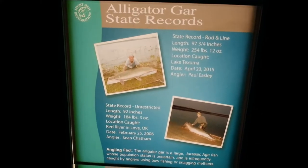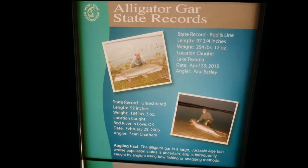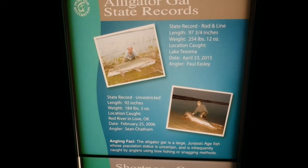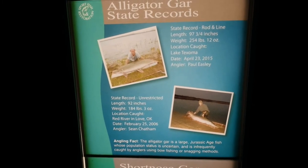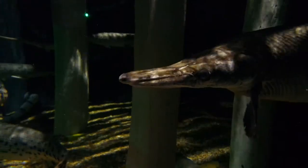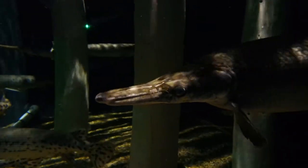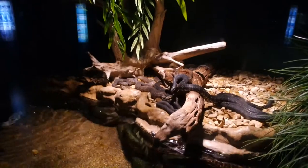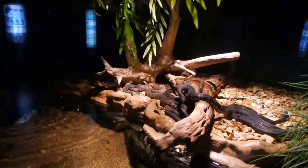See though, from the state records, 154 pounds was caught in Lake Texoma, and then there was 184 caught in Red River in Love, Oklahoma. You can see they have some teeth sticking out because they've got sharp pointy teeth. Banded water snake, which are non-venomous.